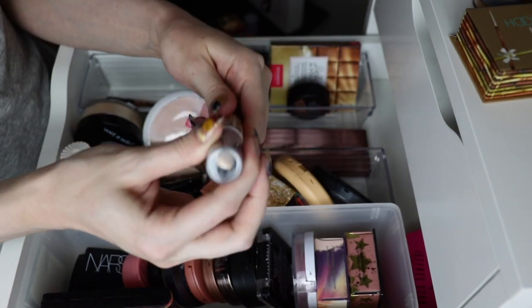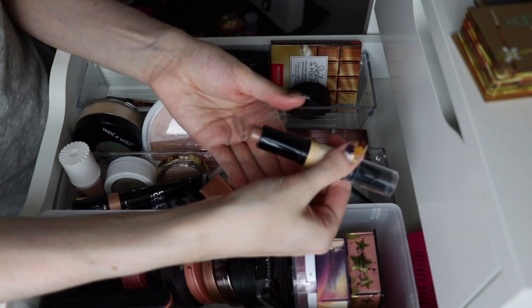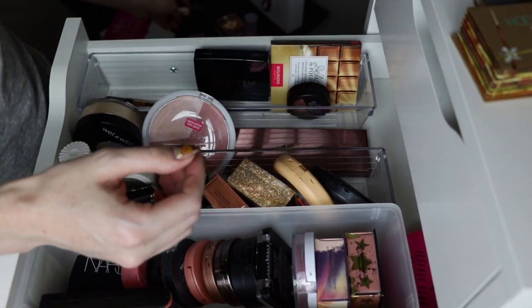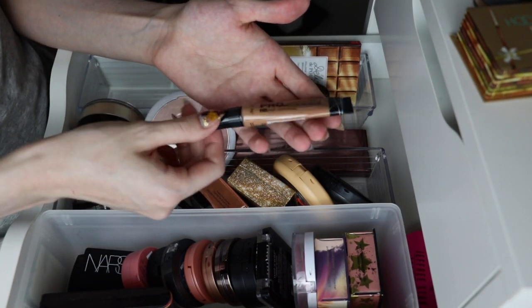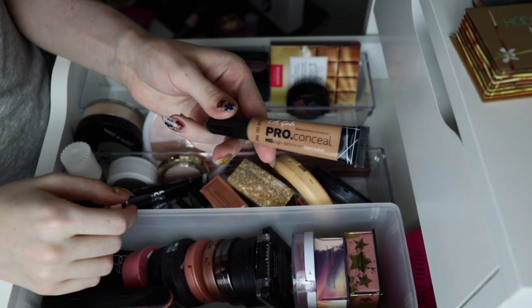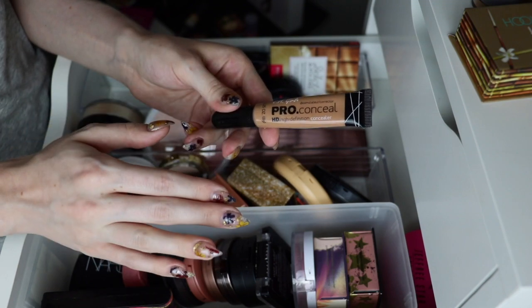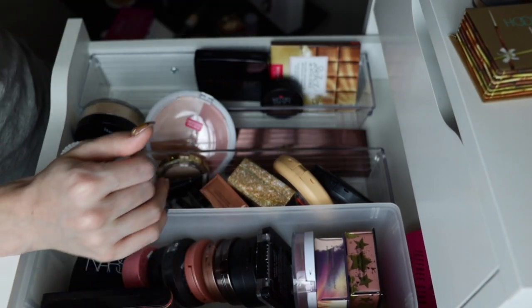I have the NYX Wonder Stick, which is a cream highlight and contour product. And I used to have a love-hate relationship with this. By the way, this is in light medium. And now it's just old at this point and it feels kind of greasy, so it needs to be thrown out. And then the last thing is the LA Girl Pro Conceal Concealer in Almond. I bought this to be a contour shade for myself. It was still sealed right before I made this video and I opened it because there were some weird dots. And it was full of oil and separated and gross, and it's not even the right shade, so I'm just going to go ahead and throw this out. I've clearly just had this sitting in here for far too long.